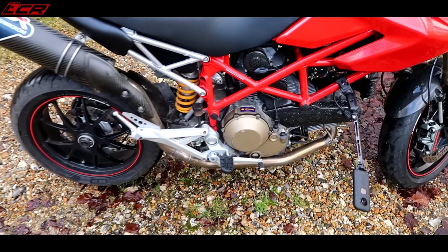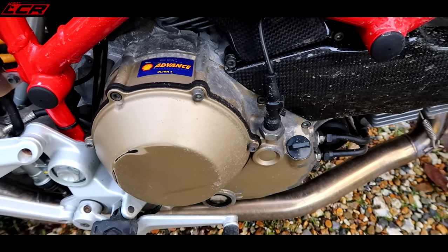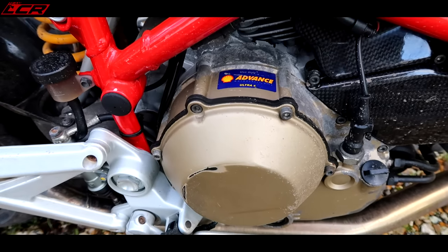But the bad points about this bike: look at the engine. The paintwork has come off of the casings, but the actual engine itself.